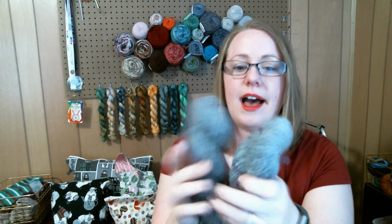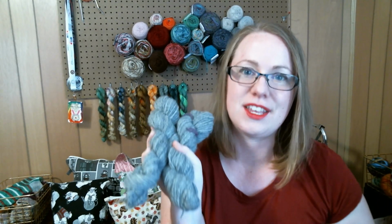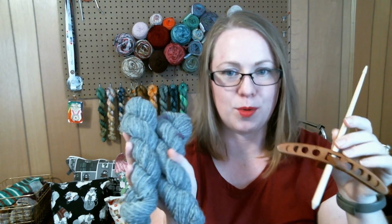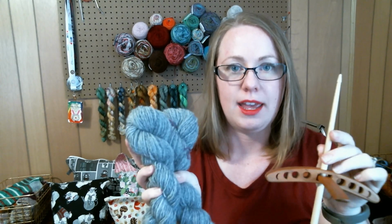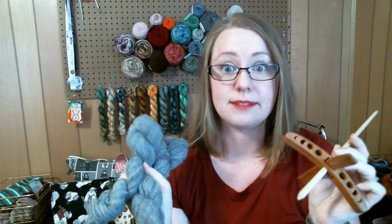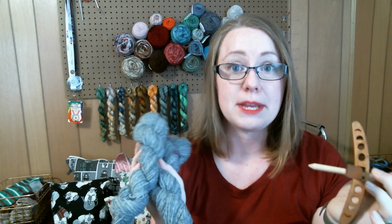To continue on that, I did chain ply this fiber. So when I purchased the Turkish drop spindle from Jerry Brock, a big part of the reason that I purchased this is because she had done this wonderful demonstration on chain plying your yarn while spinning it, which is amazing. So when I took this yarn off of the drop spindle, it was already plied, and all I had to do was skein it up and wash it, and it's ready to go.